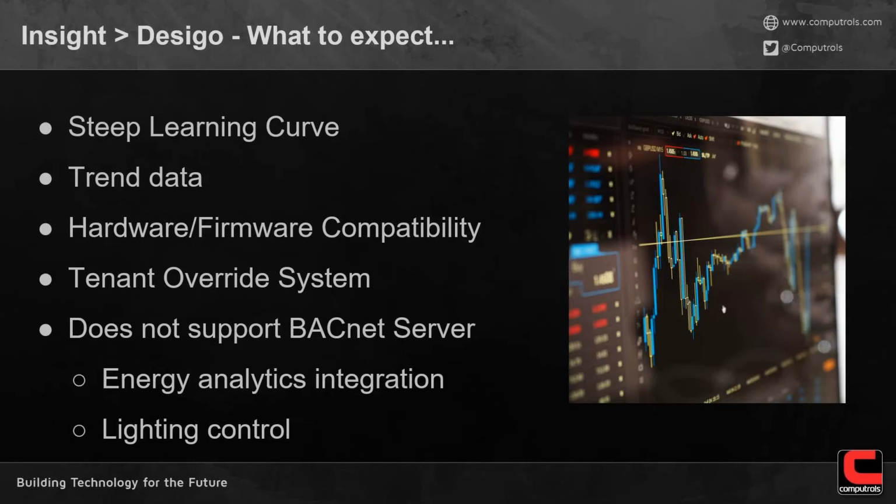Another example might be the migration from DOS to Windows in the 90s, so late 80s, early 90s. That migration was major as well. So expect something similar, again, a completely new user experience, user interface to be learned.